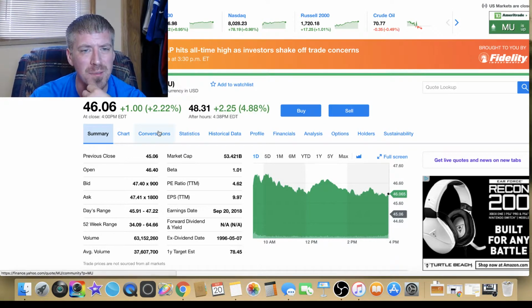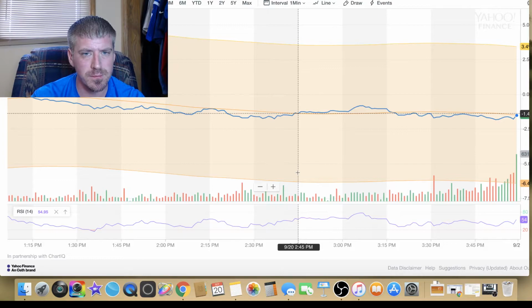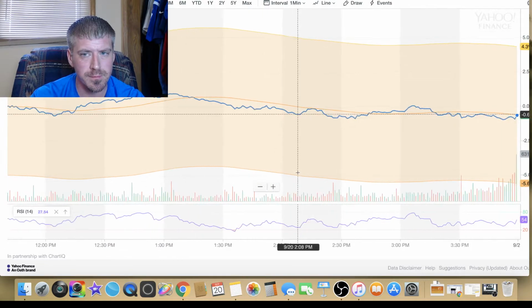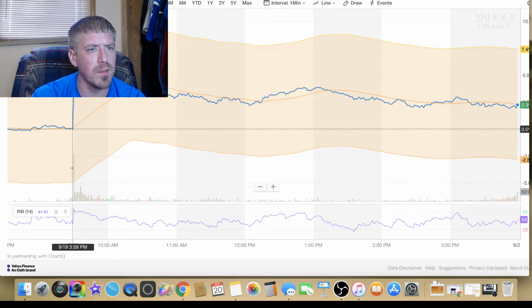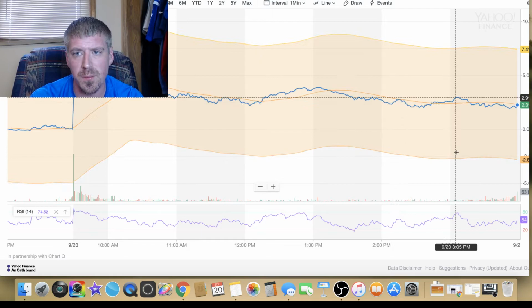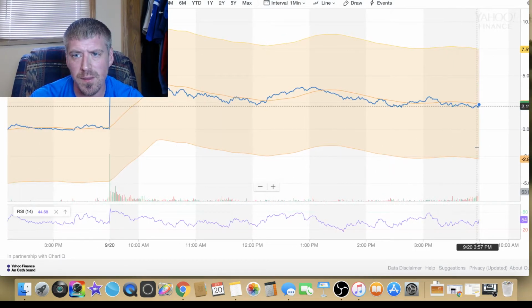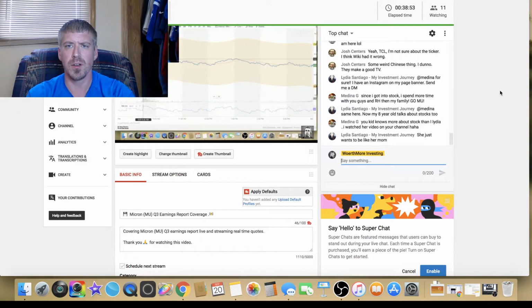I'm loving it. I'm loving watching this pricing. Let's take a look at the one-day chart and see what we are looking like. So there's where they opened this morning. They popped up 2% right off the bat, and they traded sideways most of the day. Now this isn't really updating the aftermarket price movement, but we've taken some good gains.